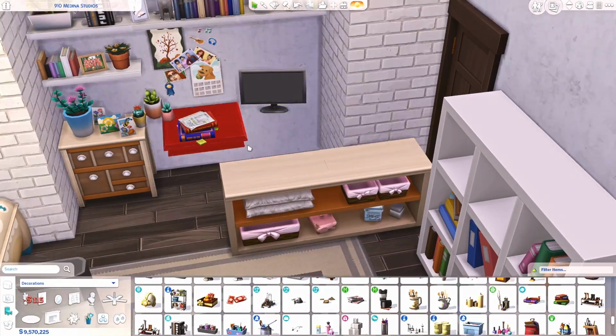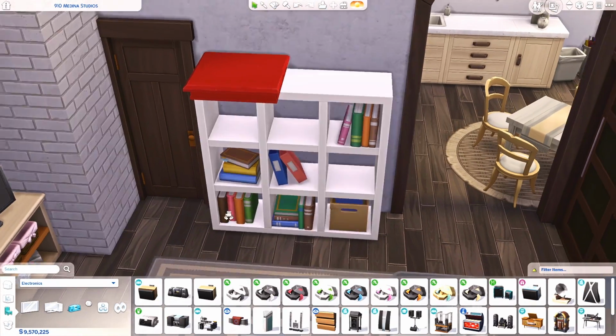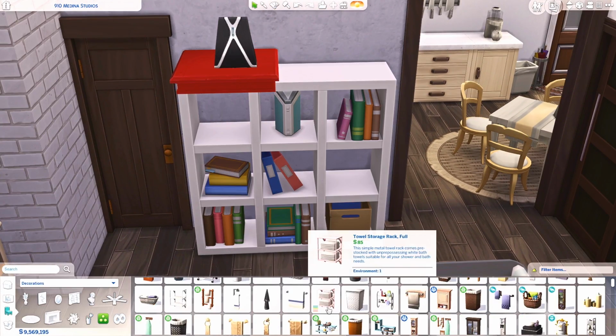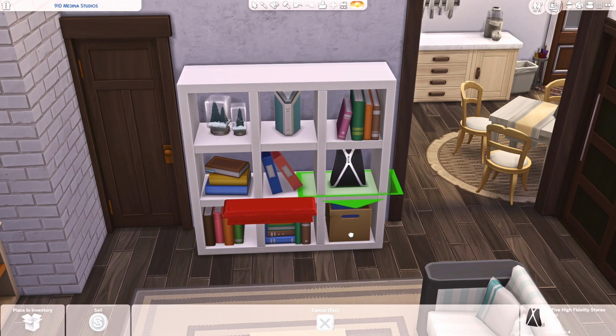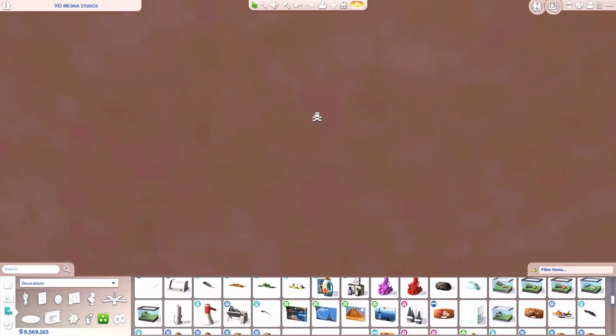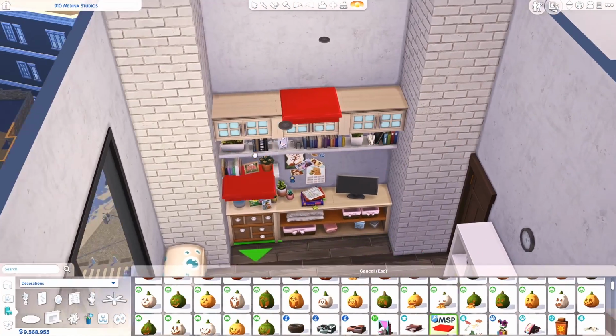But I feel like I've used a fair amount of stuff from Discover University because I felt like it fit the whole family vibe that I was going for. So yeah, basically. Also those plants. The plants are still the cutest thing in the game to me, except Baby Yoda. Baby Yoda is on a whole other level of cuteness.